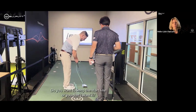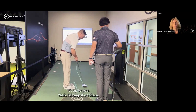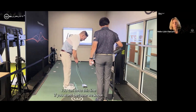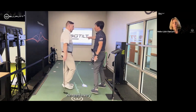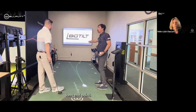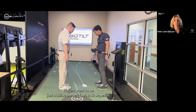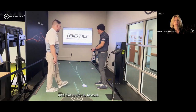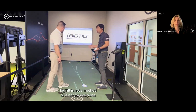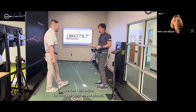Do you want to keep the start line or you don't want it? It's up to you. I'd keep it on there for now. You can have this line if you want, because we know, and we talked about it before, we got some players we need a very long end point. Yeah, total start line. Players want to be just outside the left foot. So it depends. And this is why it's so cool. Big Tilt is not a method, it is not for everyone. We can customize for every player on the planet.